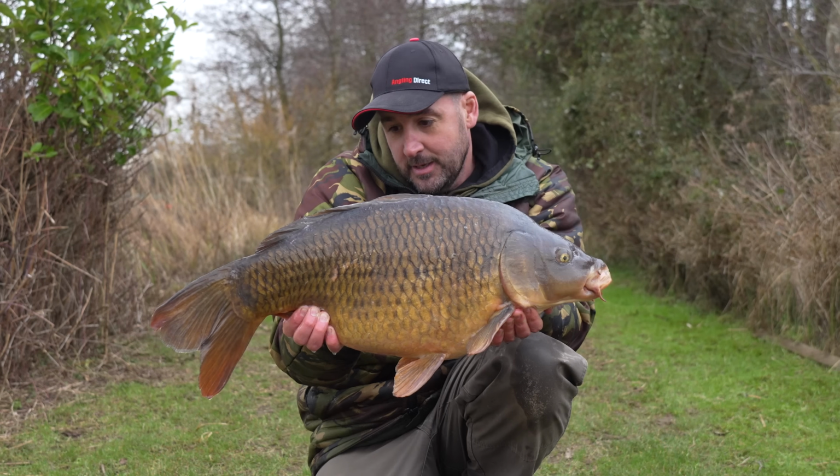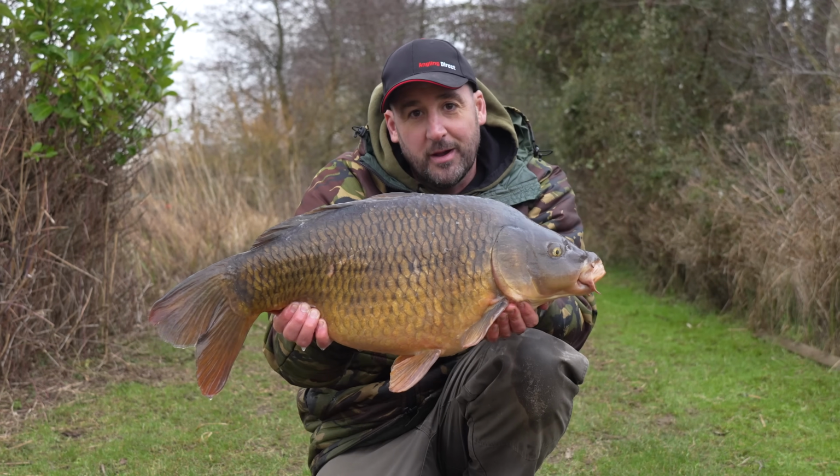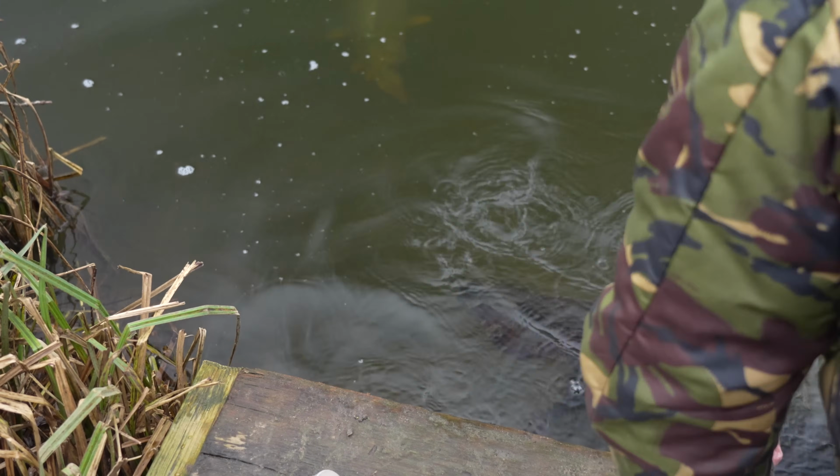But yeah, not quite the big 35-pound black as your hat common I was hoping for, but still, it is a carp. See you, mate.